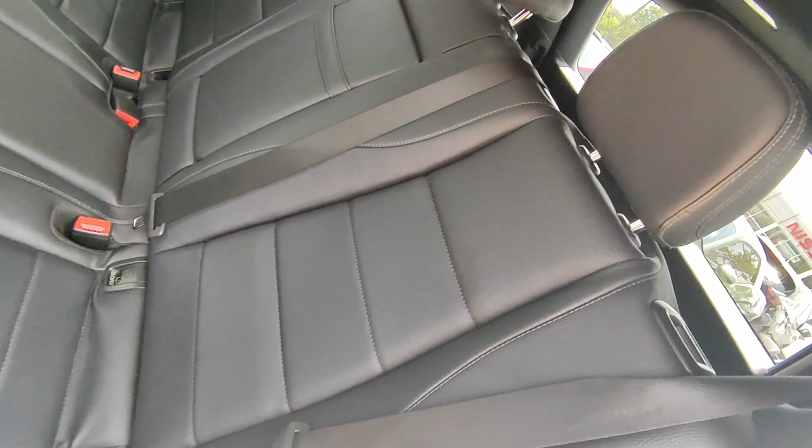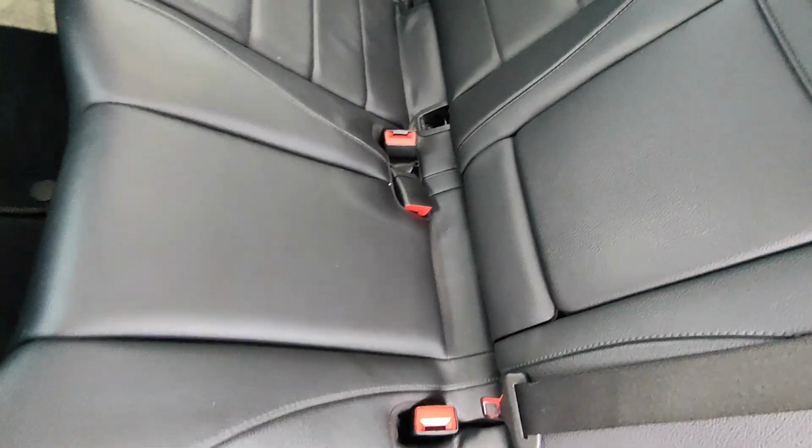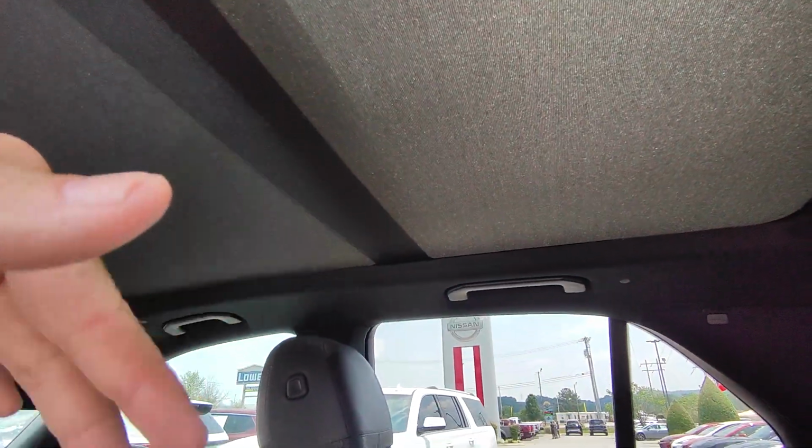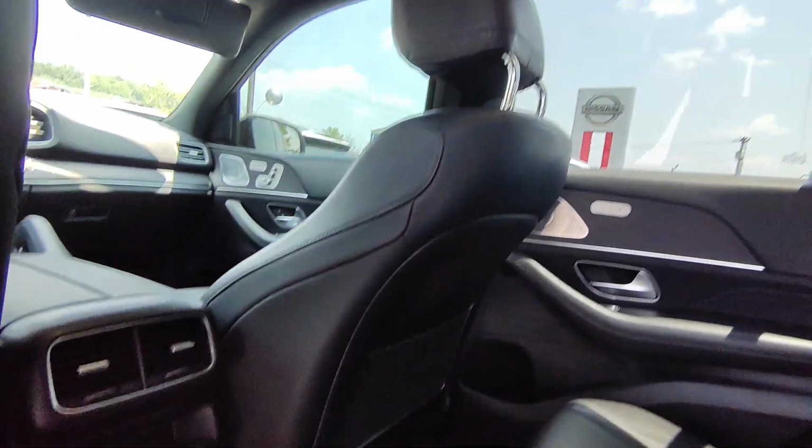But then here's the back seats. These are in such good condition. I would almost say that nobody's ever sat in these seats ever. Then coming up here, you do have the sunroof that is the full panel roof all the way through, and it's got a more thinner kind of material, so it doesn't really heat up the car like crazy with the sun coming through. Kind of lets it through and keeps it a little bit cooler in here.